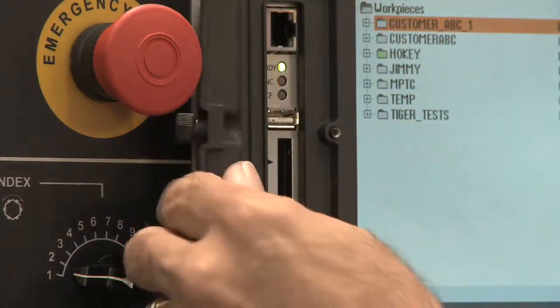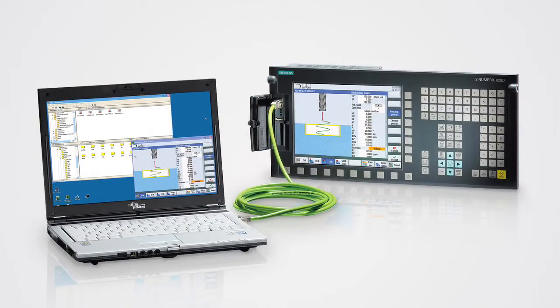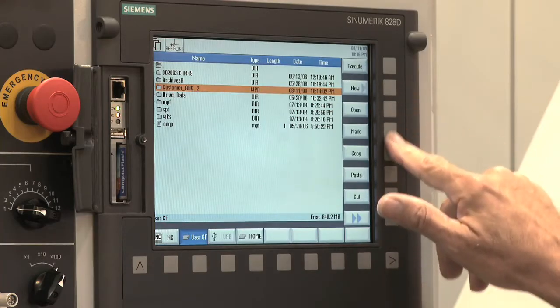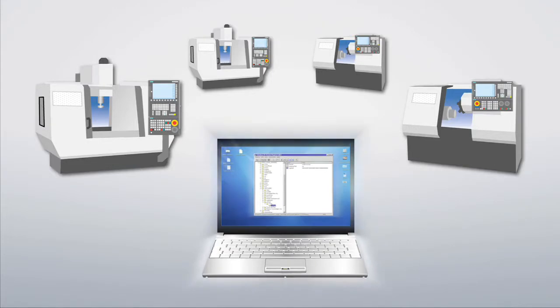Machine networking and archiving are simplified using either USB, compact flash, or Ethernet connections. You can establish a company-wide network to share part programs and more. Accelerate information flow with copy and paste simplicity. Part programs can be posted and shared instantly.